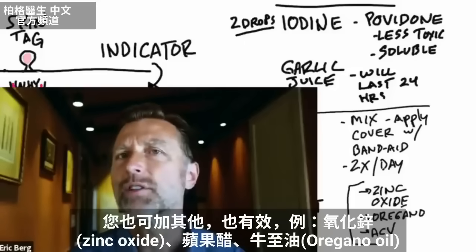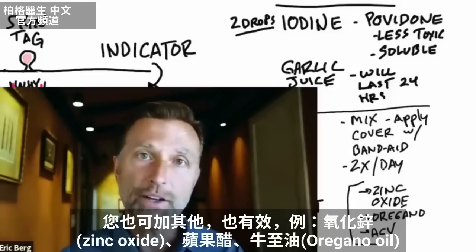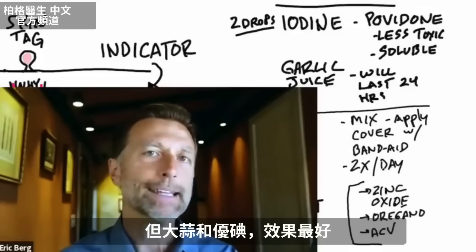And you can also use other things too. Other things will work, like zinc oxide, apple cider vinegar might work, oregano oil will work, but I think you're going to see the best results with garlic and this iodine.